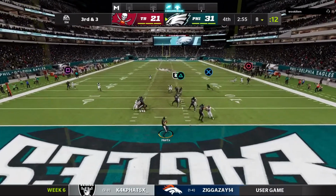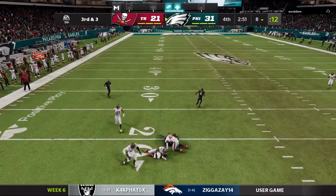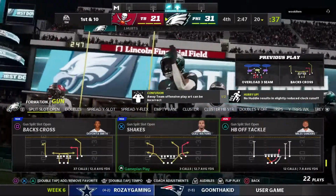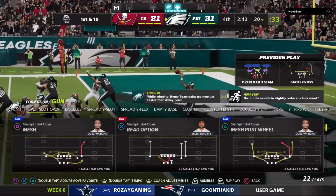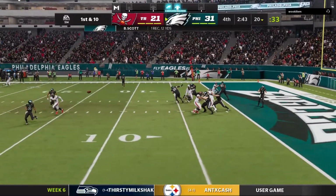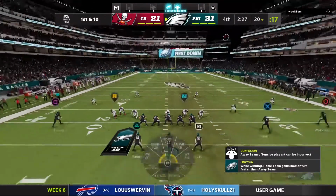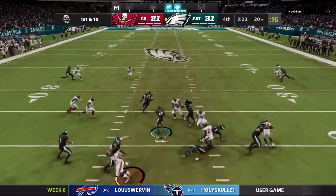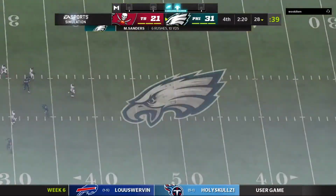Hurts sets up to throw it. Open man here is Scott, complete. And he is going to have an Eagles first down as they're able to get the third down conversion. And with that last play, he's now up over that 300-yard mark. And in today's NFL, it almost feels routine. And I hate that when you talk about a 300-yard passing game. To me, 300 yards still signifies excellence, and he's achieved that in his performance.